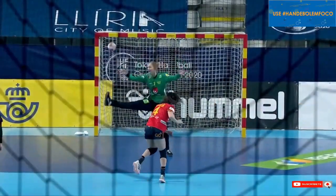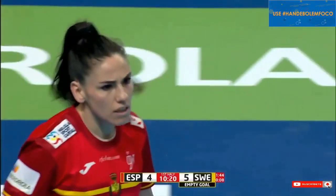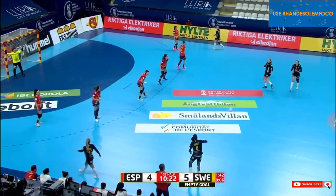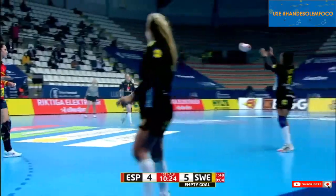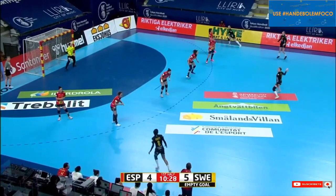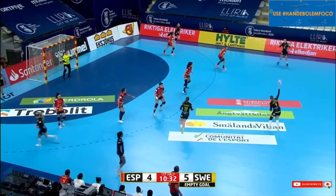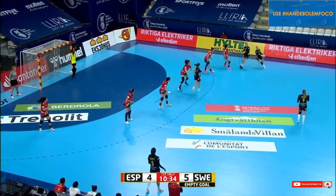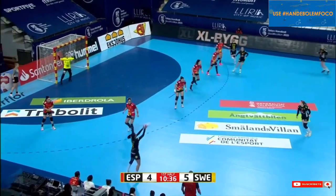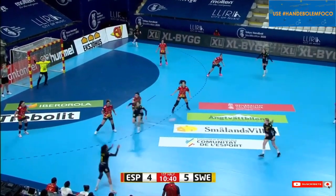In a double suspension. So Sweden have taken out their goalkeeper, but are still short-handed by one. Carmen Martin's goal has brought them back to within one. Carmen Martin, who plays for CSM Bucharest, the Romanian champions and indeed current leaders. In on the line now, Lagerqvist, while Blum serves out that suspension.